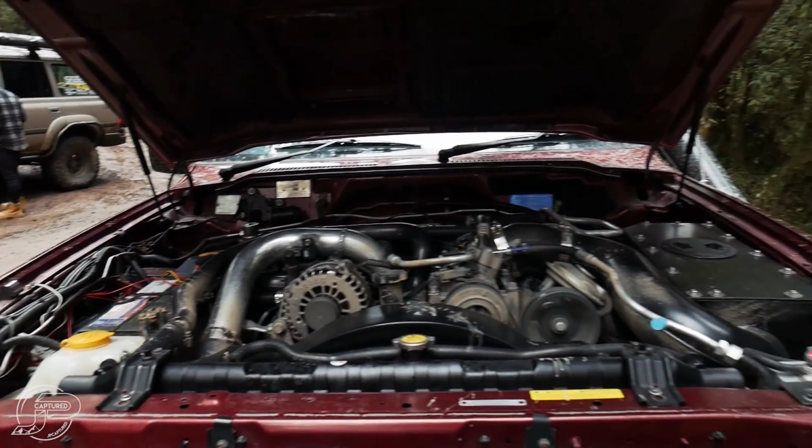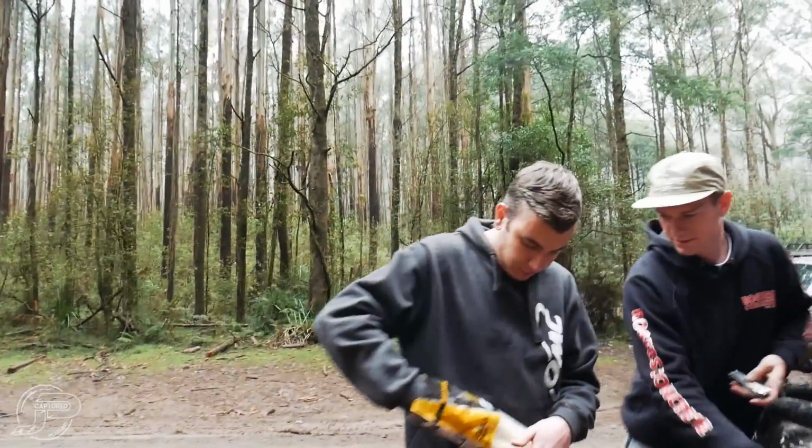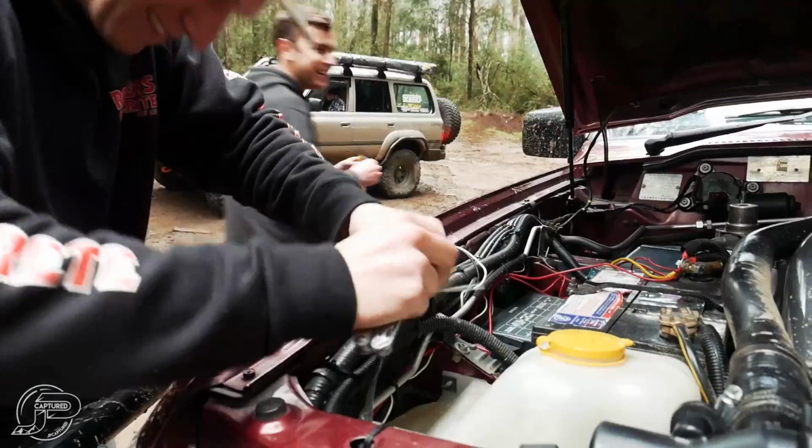Big Duramax, 6.6 litres of power. Vinny to the rescue with some zip ties. Yeah, that'll do.